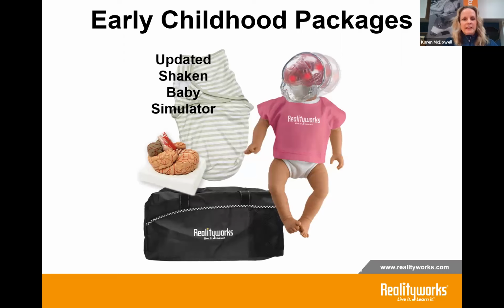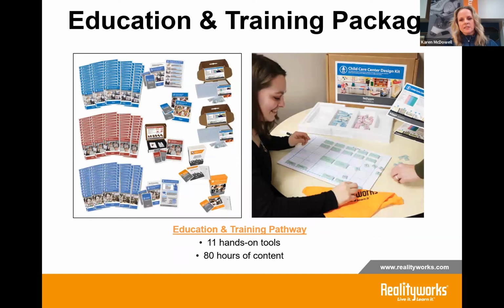And many of you may have seen or have our Shaken Baby. So really excited that this year we're going to be releasing a new updated Shaken Baby. So we're going to include a swaddling garment to practice soothing the simulator, so the baby will actually stop crying if swaddled correctly. And we're also going to include a new brain and cerebral arteries model. All right, so that was early childhood.